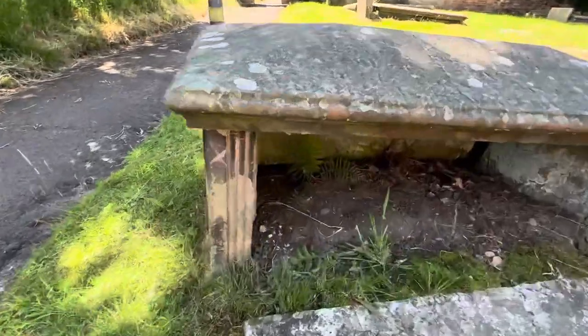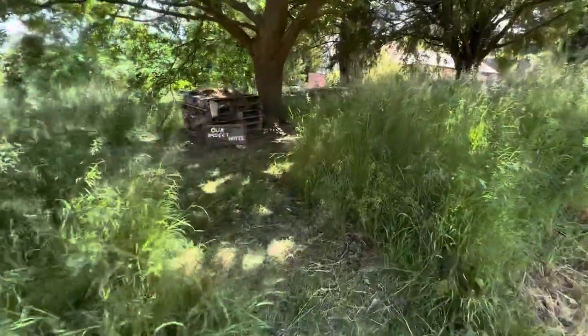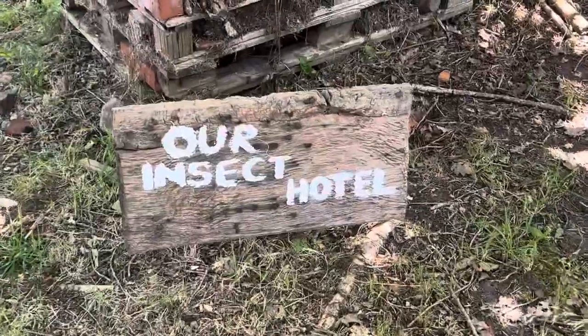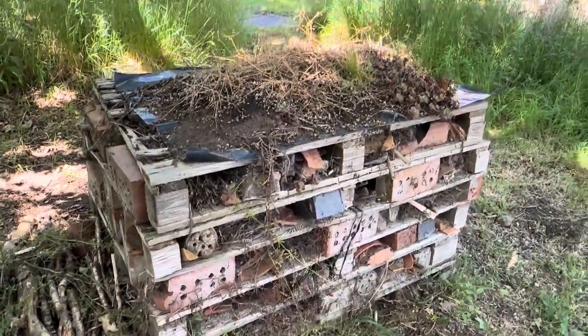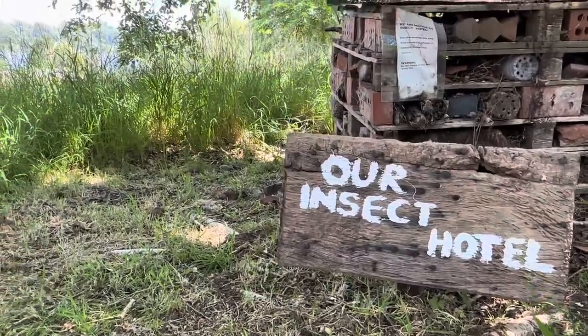Yeah, open tomb here. And what is this? An insect hotel. Look at all the bugs. They're making that the bug hotel is occupied, if that's even a word.